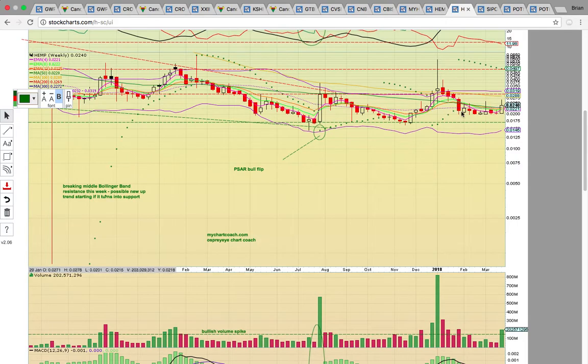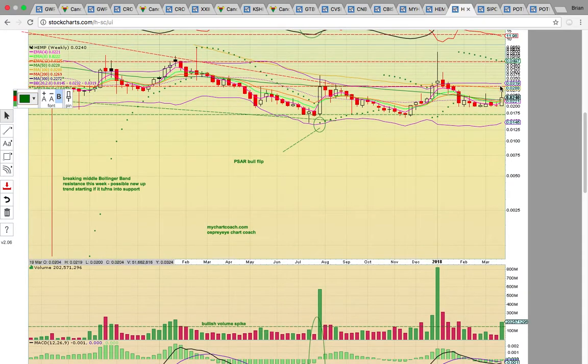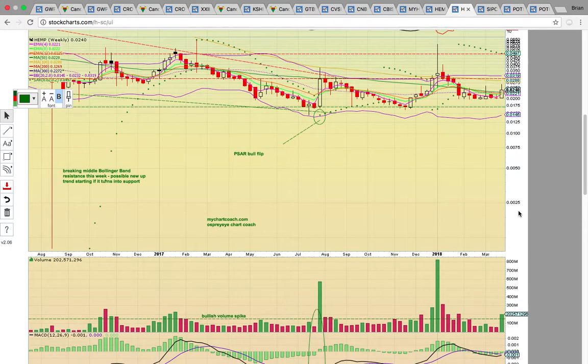Each candle on this chart represents 1 week of trading, and you can see it closed above the middle Bollinger Band at 23 and above the 50-day simple moving average at 228. So that's the green line there. If it can stay above both those levels, that would be very bullish. Look at the volume spike.